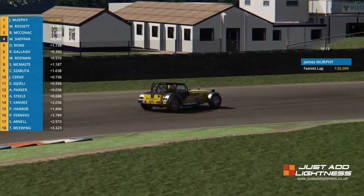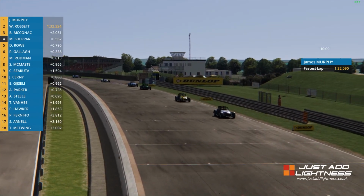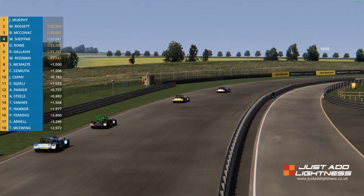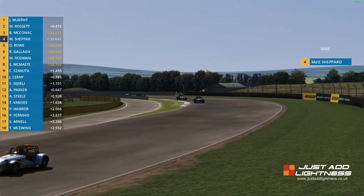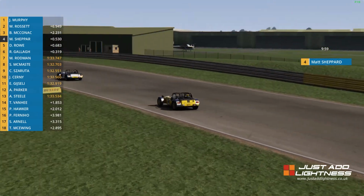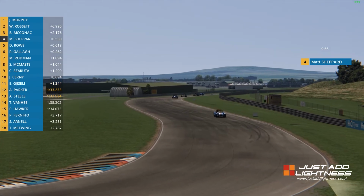James Murphy with the clear track sets another new fastest lap of the race at the end of lap 3. That's the second proper flying lap, because the end of the first lap you don't really count it as it's from a standing start. Usually from lap 2 onwards, the fastest laps are the proper pace that you get as the cars start to warm up the tyres and get a little bit more into a groove. So Murphy's lead now is almost 7 seconds. In fact, it is 7 seconds now.